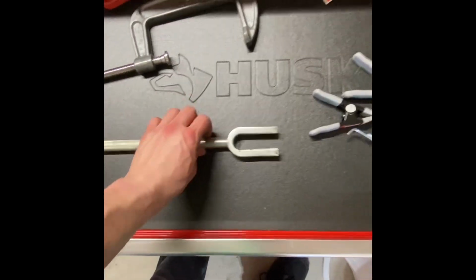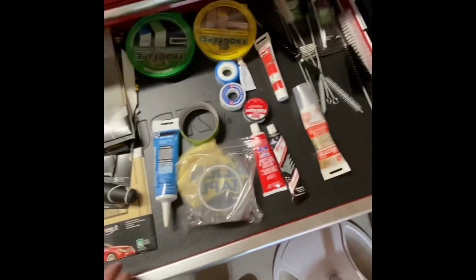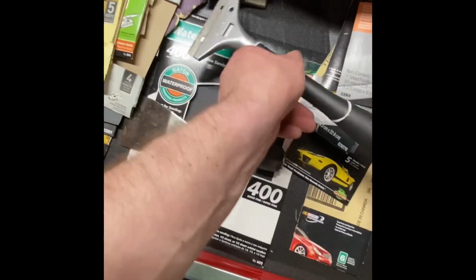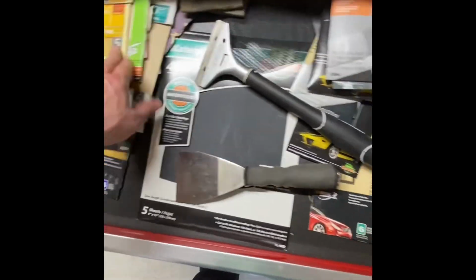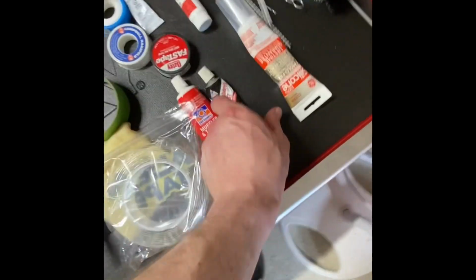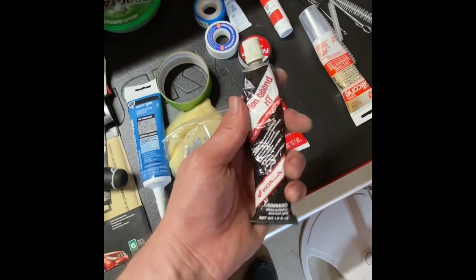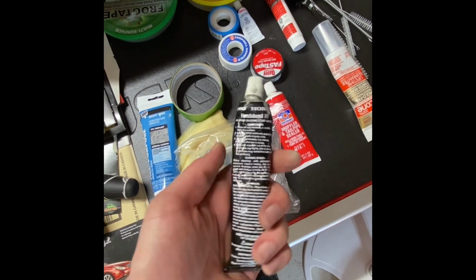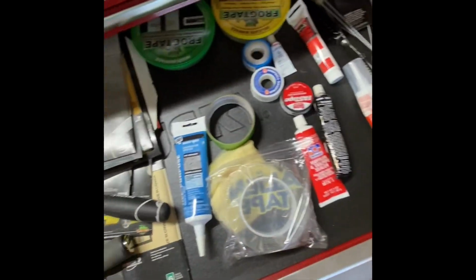That's a, what do you call it? A fork. This is a lot of drywall stuff, and this is wallpaper scraper, other kind of scraper, all the sandpaper you'd ever need for auto body. These are great for cleaning. All this stuff. Honda Bond, nothing beats Honda Bond. If you want a really good sealer, or for putting on your gasket, nothing beats Honda Bond. It's amazing.